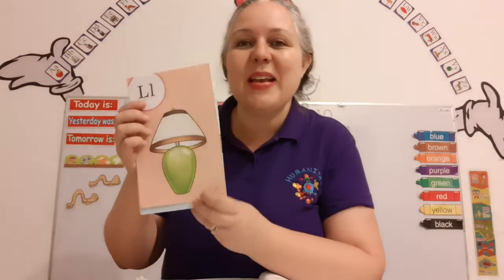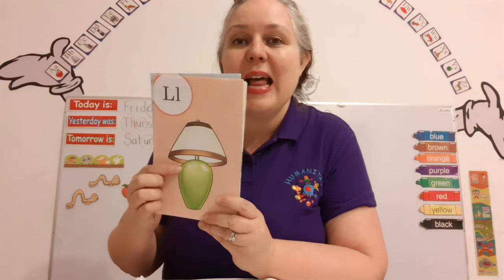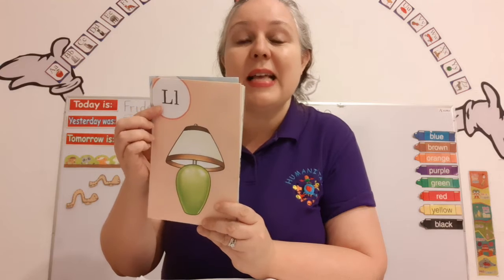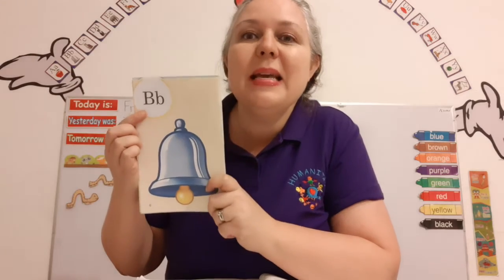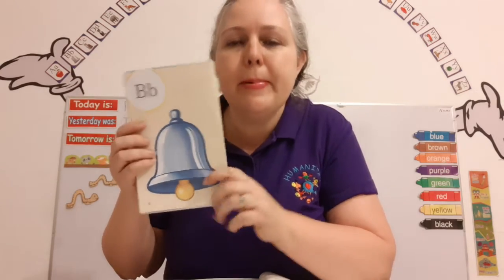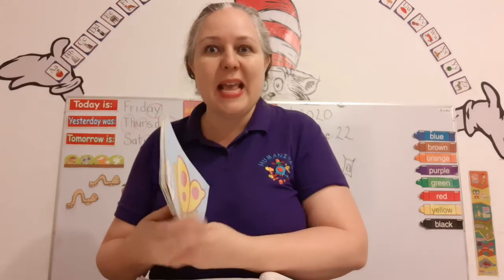The name of this letter is L. It makes a sound L as in lamp. L says L, L, L. The name of this letter is B. It makes a sound B as in bell. Ding, ding, ding. B says B, B, B. Good job. You guys are amazing.